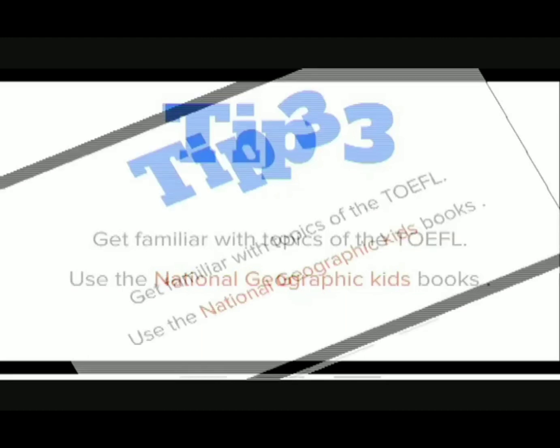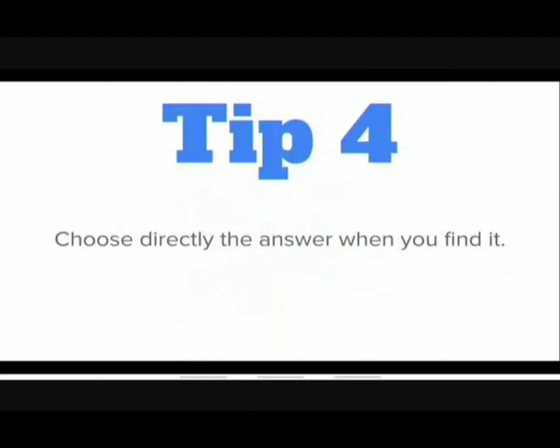Our next tip will be about choosing directly the answer when you find it. When you read the question and you find the answer in the paragraph, go directly and answer the question. Don't read any further sentences or information, because if you do so, you will probably get lost and you will probably answer the question in a wrong way. So, as soon as you find the answer, just go and grab the answer and pick it. Be as brief and fast as you can.